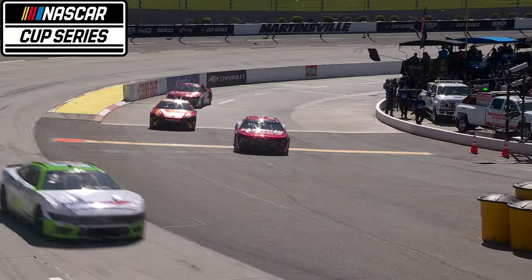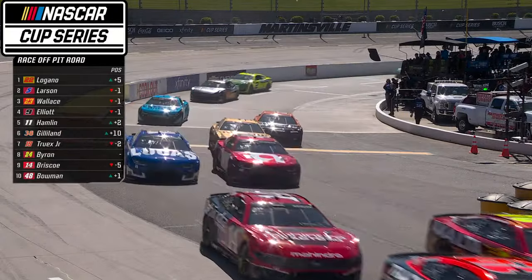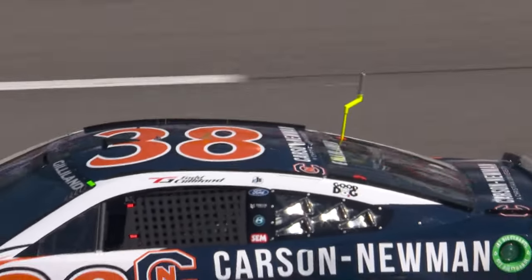Ricky Stenhouse got turned getting into his pit stall. And because the left rear wheel is outside the stall, he cannot do the stop. Has to back up, turn it around. Not once, but twice. And oh, no. Oh. Wedge wrench. He'll be coming back down. Todd Gilliland.